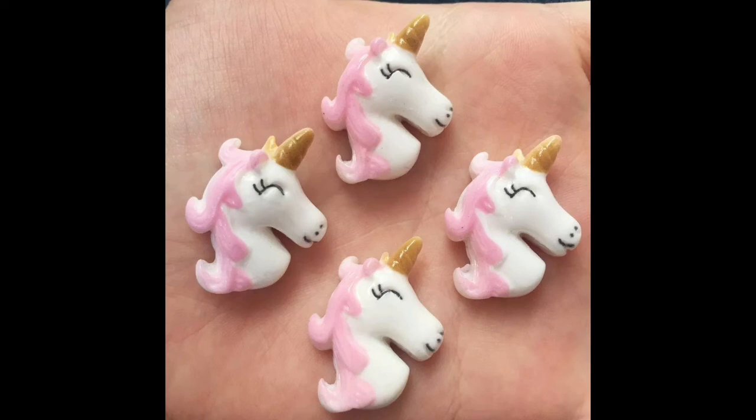Yes, so they're £1.59. And I think that's the last of the unicorns now. We're not buying any more unicorns. I am banned until the next time I see some.